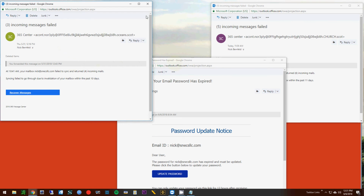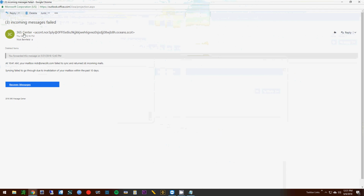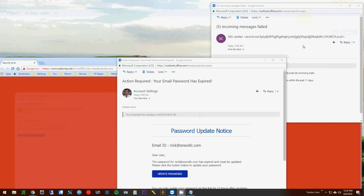So first thing you see, I've got a couple emails open here. The first one I have here is coming in from Office 365 Center. You can tell by this account here to the right that it's a totally fake account. The message says it has my email account and says that a couple of incoming messages failed. So it's asking me to reset my password, and it has a link here. And if you look on the bottom left-hand corner of the screen, it says that this link goes to Web Ones. So this is not a Microsoft account. So right away I know that's pretty fake.